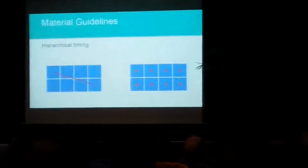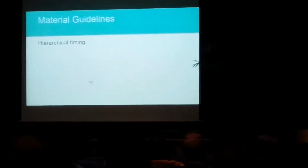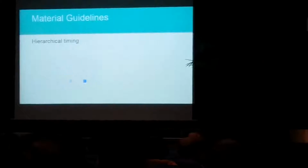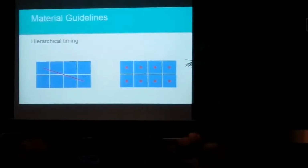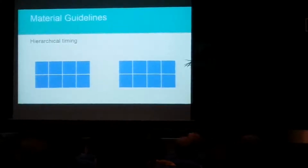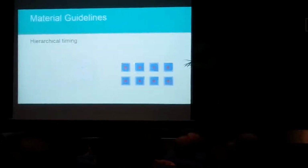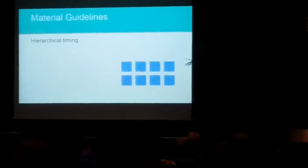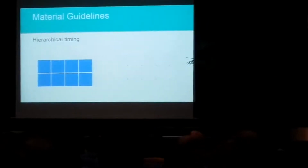Hierarchical timing. We see different examples here. The first one is what you should do. It directs the user's attention to the point you want them to be looking at. Instead of the second example, where animations all happen at the same time, and the user gets confused about where he's supposed to be looking.